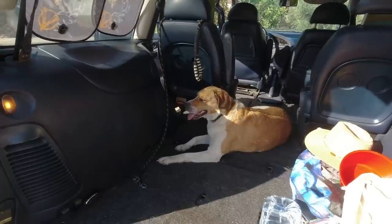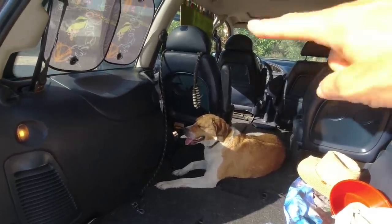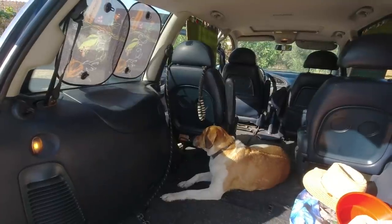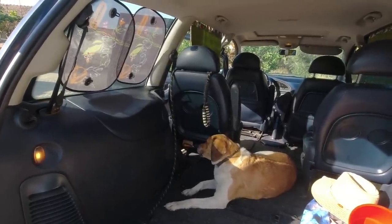So Max is already in the car. Let's jump in and go. Max is already in the car, but I think we might need to take this seat out to make it easier to get the fridge in. So I'll just grab Darren and we'll get that organised.